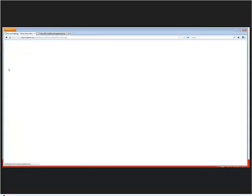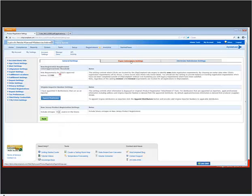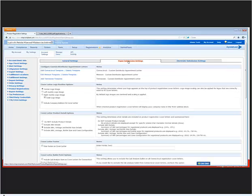Also wanted to highlight the account settings. This is where you can drill down into product registrations, and this is where you can activate those custom appointment letters. It's under the paper submission settings.